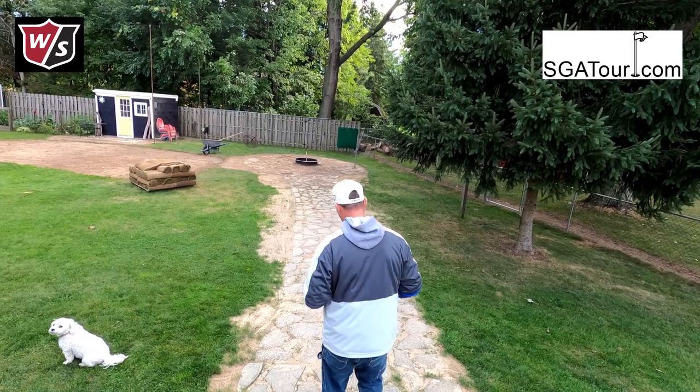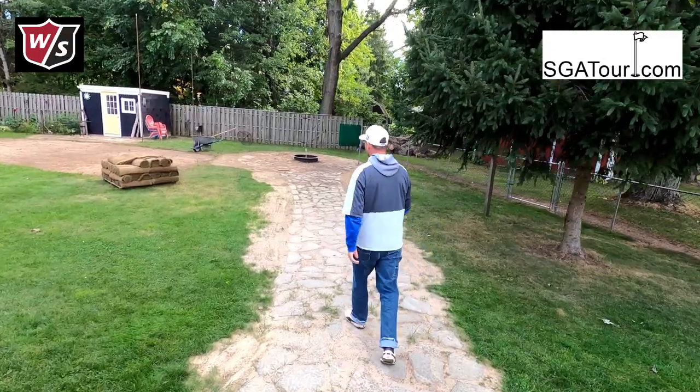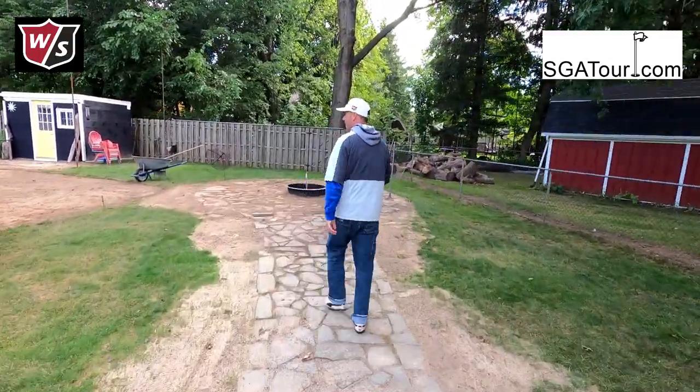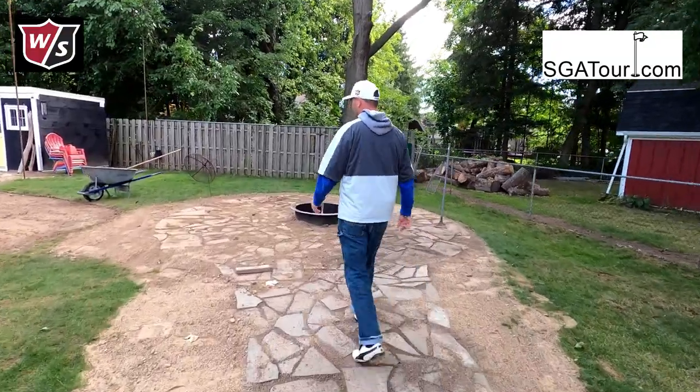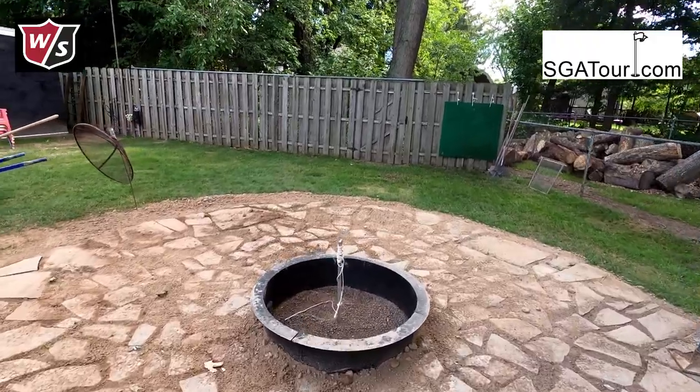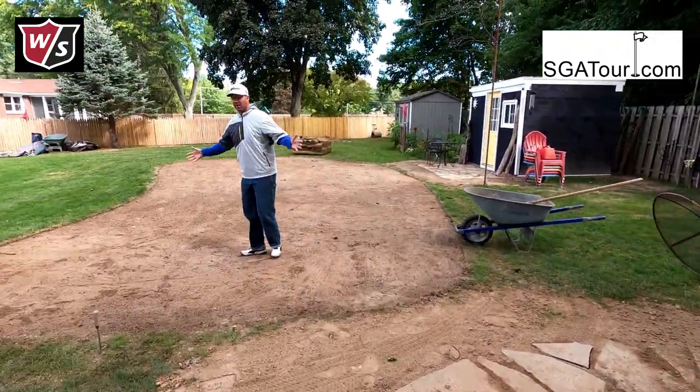So the nice fire pit walkway. You're gonna walk down here, roast your marshmallows, have a beer. You're gonna walk over to the putting green. Not a lot of people put in a residential putting green, but here we are.